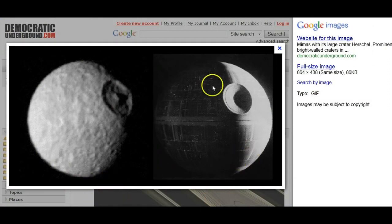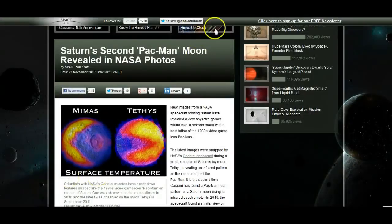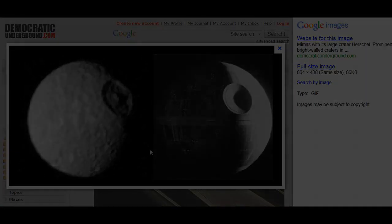Now I just wanted to show you this really unusual correspondence to one of Saturn's moons, this one here, Mimas, and George Lucas's Death Star. And the reason that I find this really interesting is one, they do mention it in the article, but two, now that we're starting to see that there is a definite connection between people that are very creative and their ability to tap into universal consciousness, I think we should start paying attention to a lot more of these very creative types of people and what they were relaying to us.